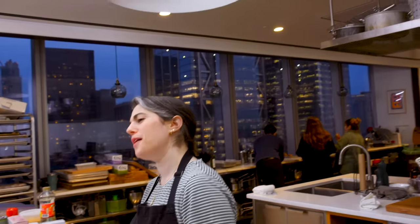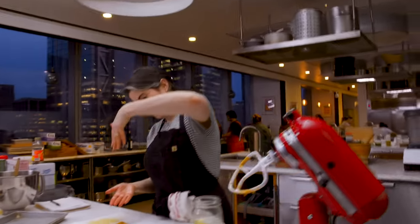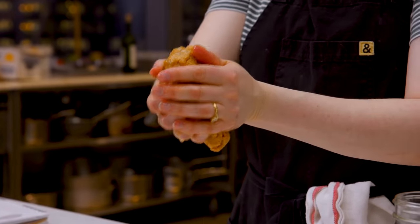How much oil did you add to that peanut butter? I kind of eyeballed it. It seems a little greasy. Oh, like it's dripping off of my hands. Oh, I could squeeze it out of this mixture. It's greasy, but... Oh boy.